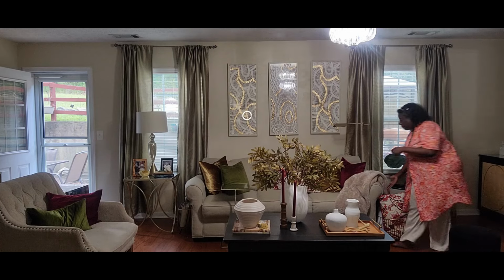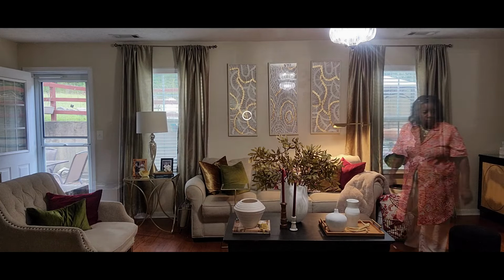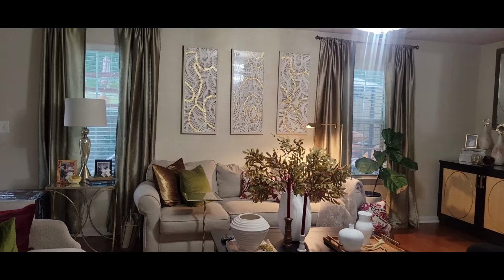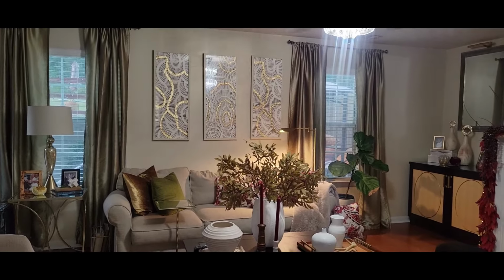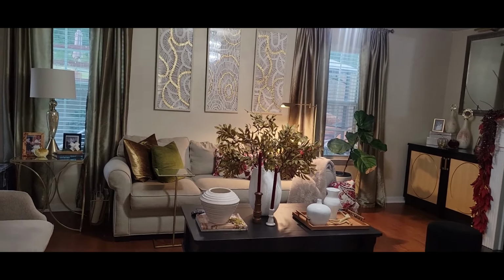So I'm placing the plant back here, as well as turning on our reading lamp, and I love it. This space really is coming together very nicely, changing out things, and nothing that I shared with you guys was new as far as the drapery.